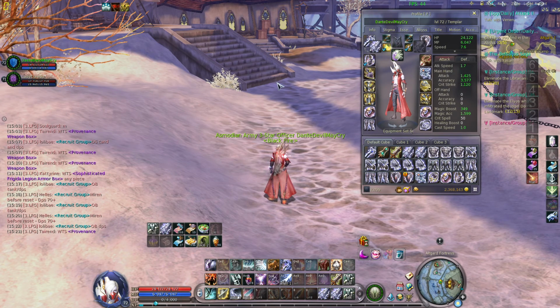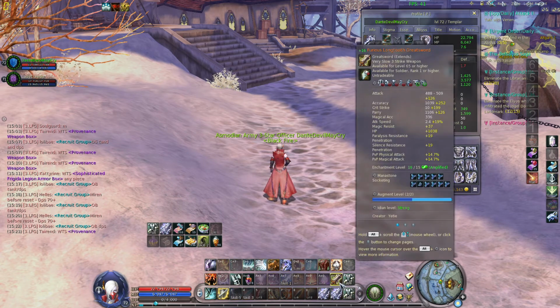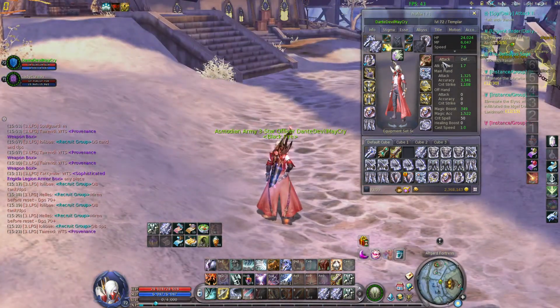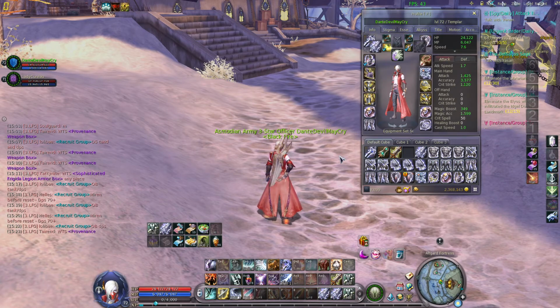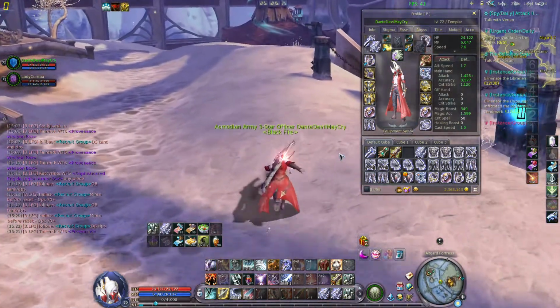Which honestly is not a lot in PvP and in PvE. So in general, if you have a purified IS weapon, you're already good to go. Or any of the EB weapons, because the EB weapon is about the same level of damage as the purified IS. So you're pretty much good to go. It's only a 7% difference on DPS, which honestly is not a lot if you ask me.